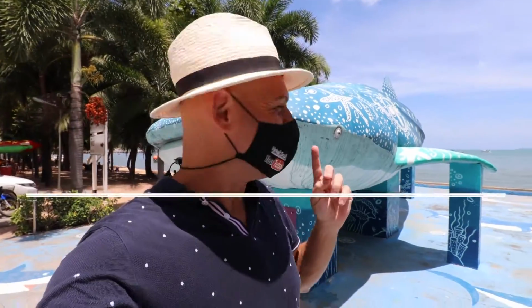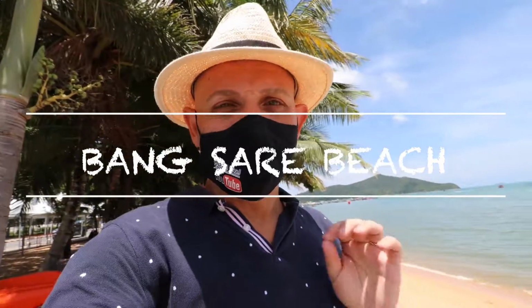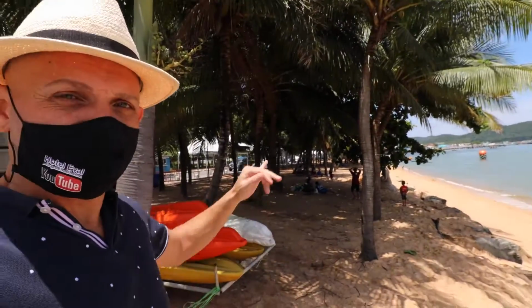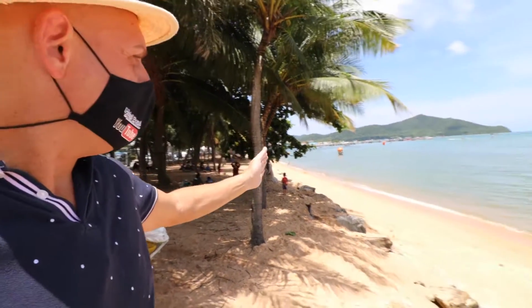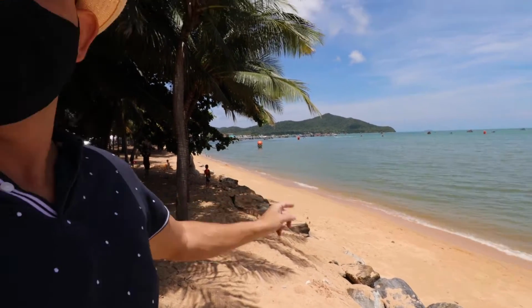Not the big-ass shark. The beach, behind the big-ass shark. This is Bang Sare beach. So Bang Sare is the area where we are living, and this of course is the beach that belongs to that area. And there's some shade underneath the trees over here. The beach seems quite narrow. I assume this is high tide.